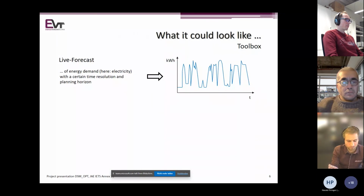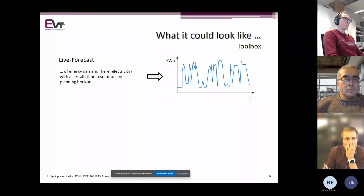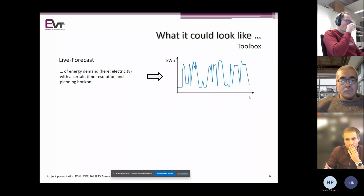The last part in the project is the implementation. And for the implementation at the industrial site, we want to develop a human-machine interface. The plans for setting up this human-machine interface consist of three main parts. The first one will be a live forecast of energy demand based on the production program with a certain time resolution and planning horizon.